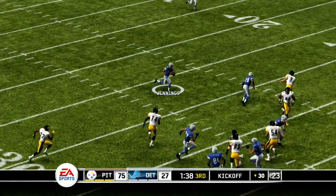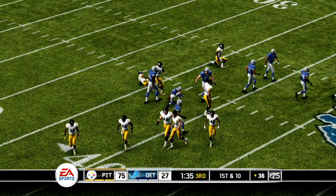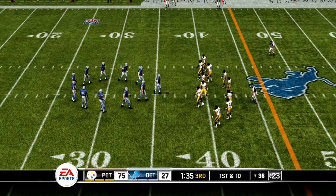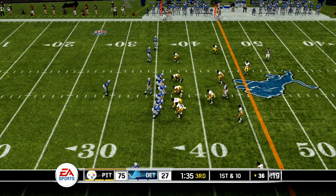From the 7. He's tackled at the 36-yard line. The Lions' last possession bogged down after starting off so well. They marched right down the field, but then had to settle for 3.